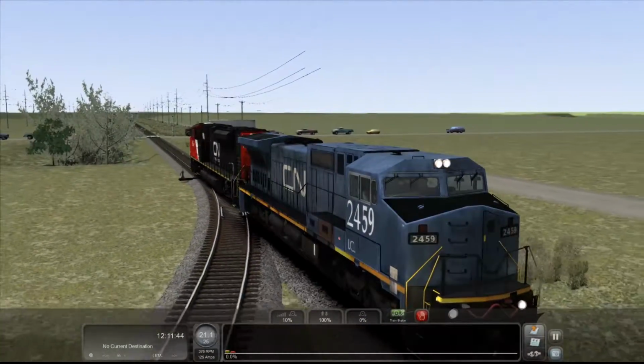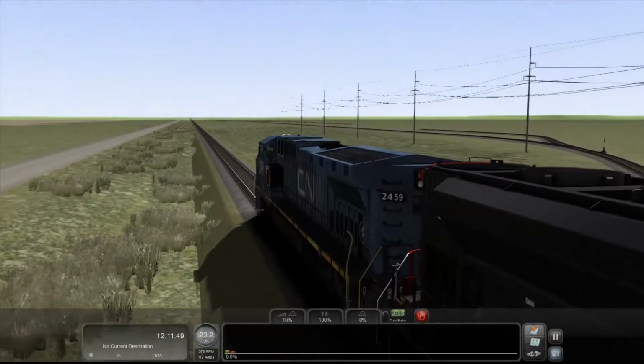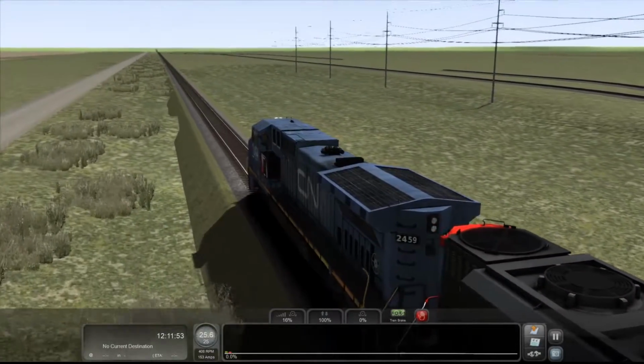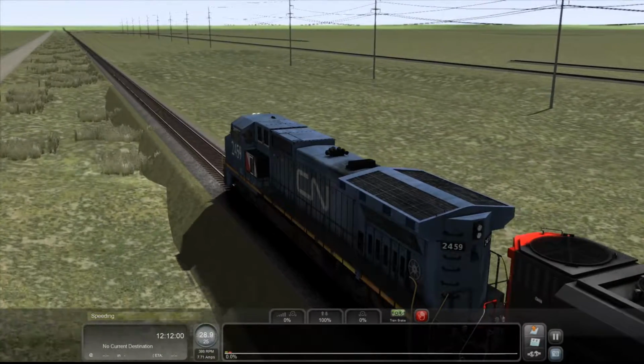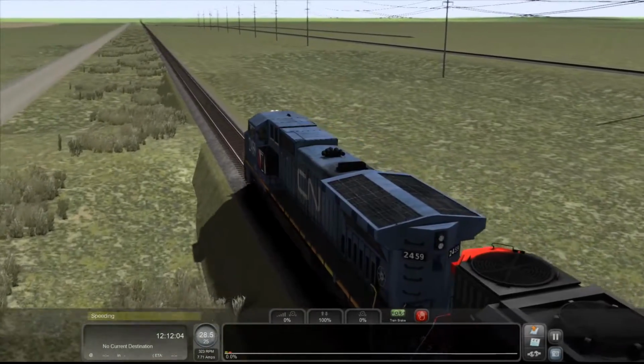Cool. Now I gotta give him props. I don't think I can actually build the route in this game. I've tried, and it didn't turn out too well. Looks like there's some tracks that end. I don't know why that's like that. They should have just connected. That's weird. They just kind of end and then they start up again and they just kind of meet back with the main line. That's kind of weird.